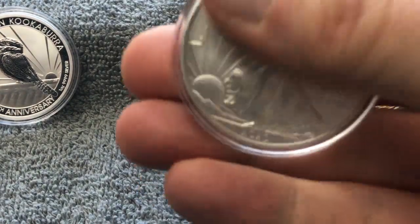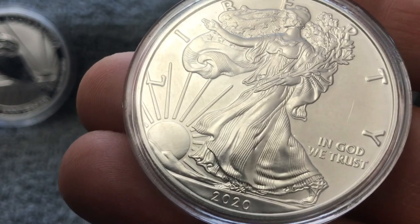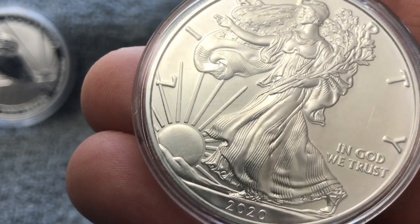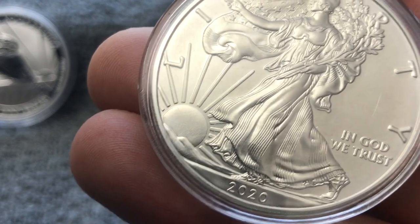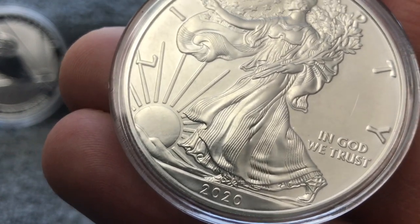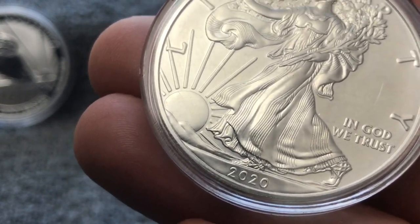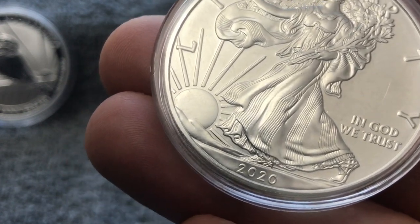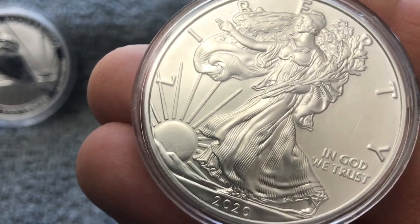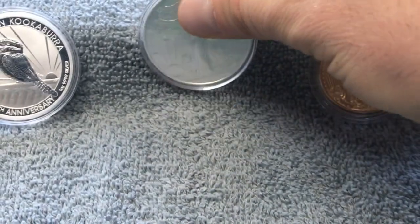And then another purchase of 2020 was my only 2020 American Silver Eagle, because I bought this one from my local coin shop. I bought it for about $22, which at the time I thought was a pretty high price to pay. Silver was between $17 and $18 an ounce. Who knew that in January of 2020 when I bought this, who knew? If I knew then what I know now, maybe I would have picked up a couple more of these 2020s when silver was $17 an ounce. So there we have that.